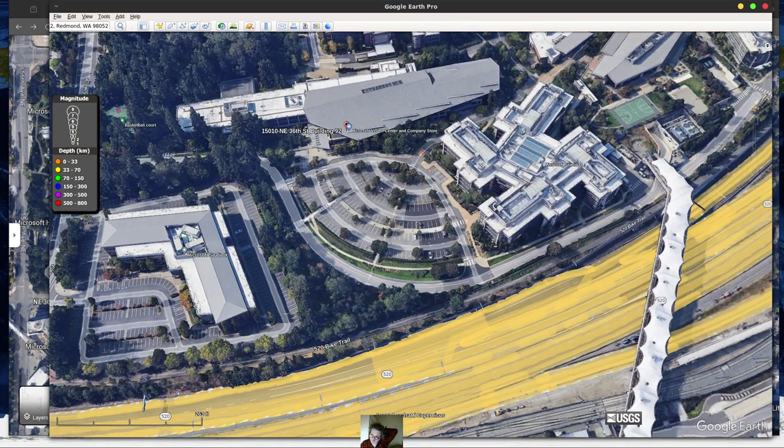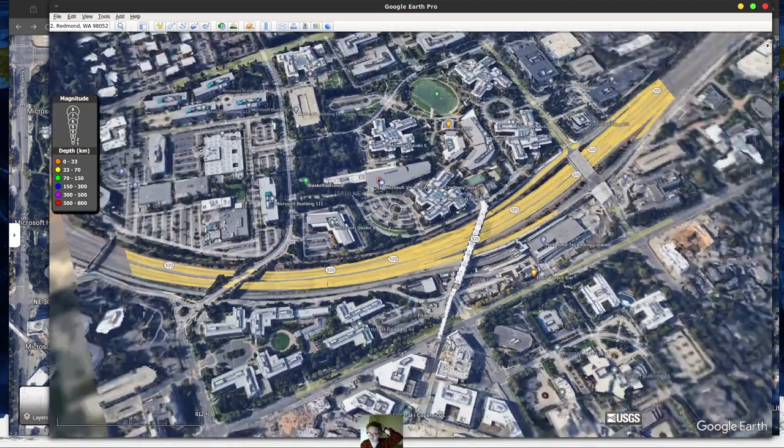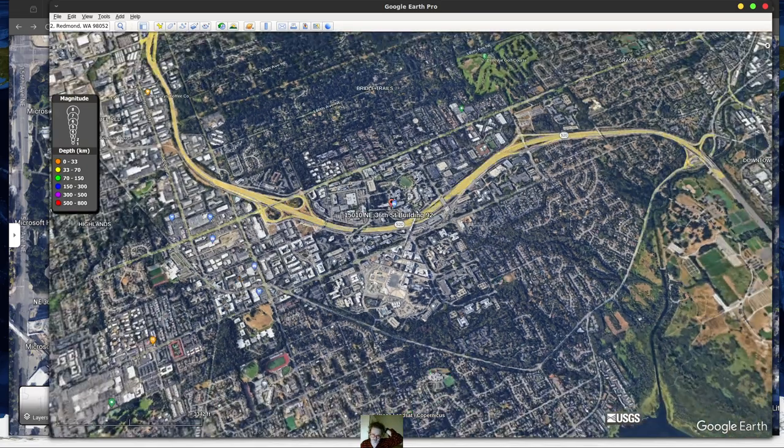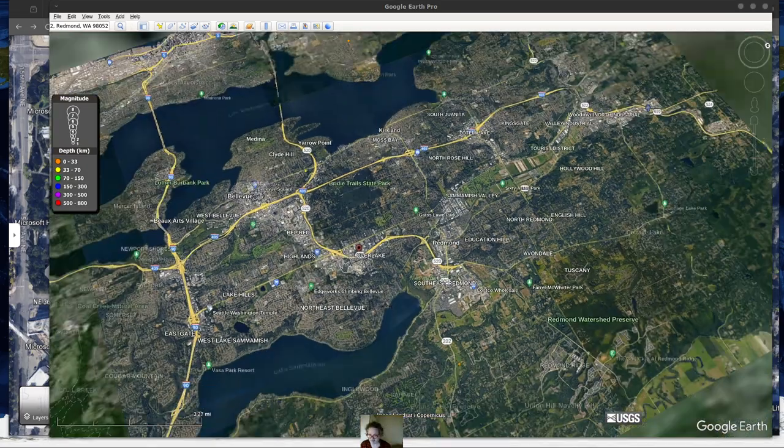Now there's basically 50,000 employees here and over 100 buildings all involved with Microsoft. So it's really huge. It's basically a massive complex. As I zoom out, you can start to see where it is.